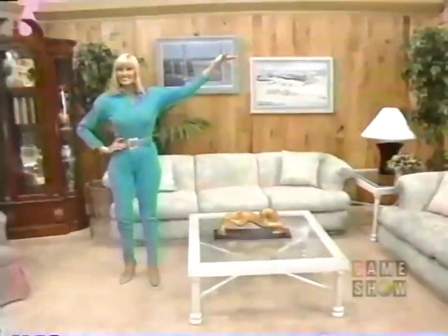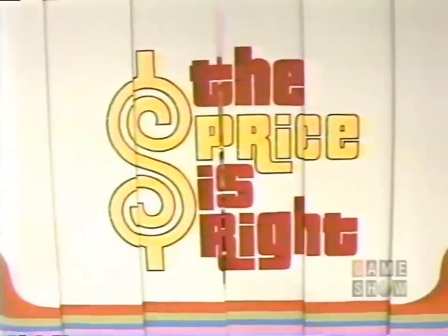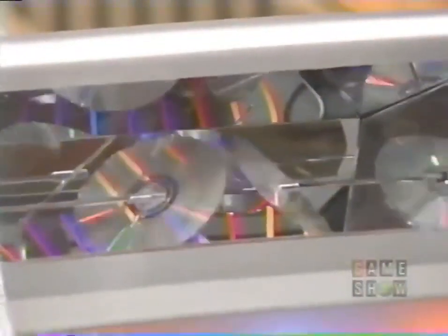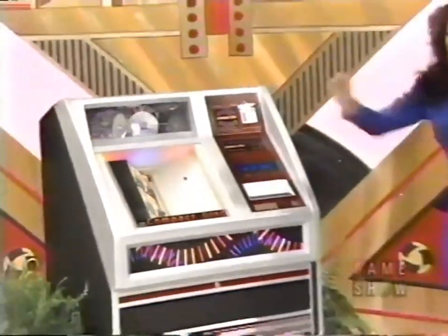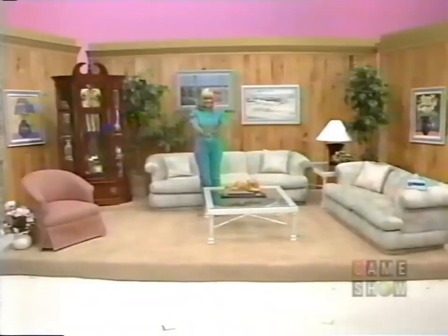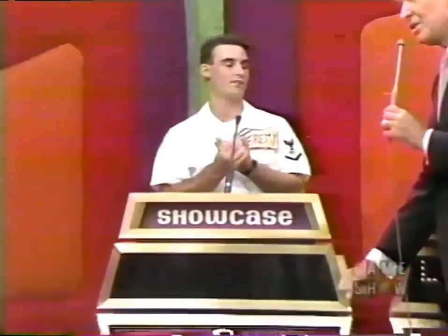Carpet Mills. And the hits of yesterday and today will be at your fingertips with this new jukebox. The Laser Star CD 51, smaller in size to fit just about anywhere. Plus, you still get the super sound of compact discs. And this showcase can be yours if the price is right. What do you bid, Jeremy? $19,000.